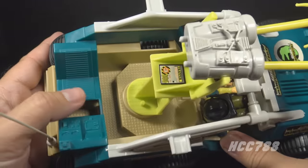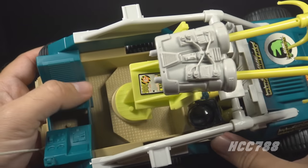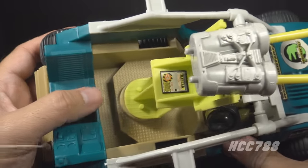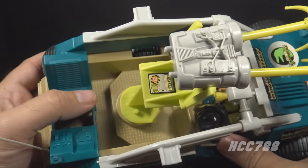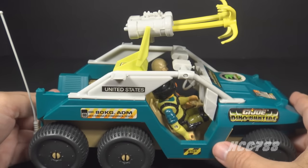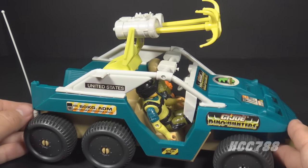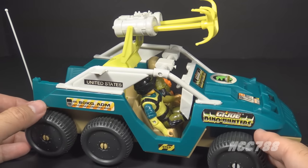Behind the cab, there is the bed in tan plastic with a raised platform. There is a texture pattern on the bed and the raised platform, and on the platform is the turret. So far, this is all exactly the same as the 1988 Desert Fox, just in different colors, but we're about to get into some modifications to the vintage Desert Fox mold.